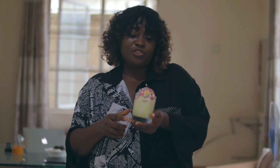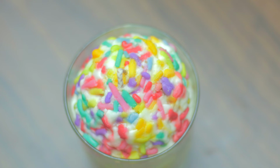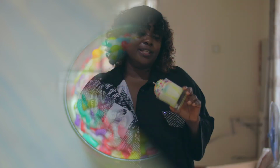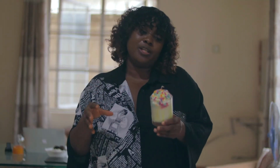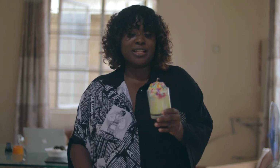So that's my candle. Vanilla milkshake with sprinkles. Everybody loves vanilla. I got the sprinkles from Flames and Wax. And I melted the wax, poured and piped, and then added sprinkle. I feel like eating it, but I can't.